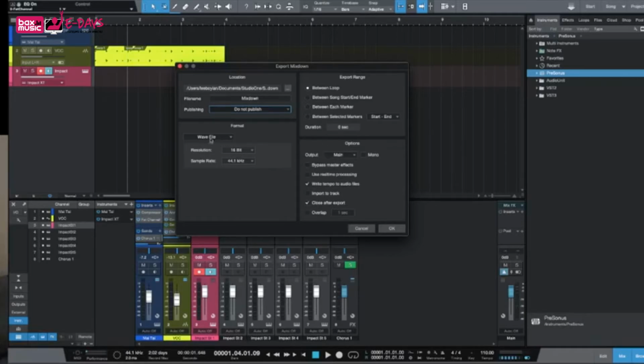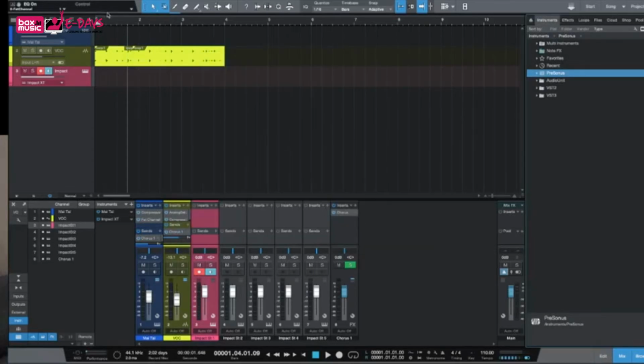So lots of different settings, different file types. Maybe it's MP3 because you just want to do a rough bounce and email it to somebody, so the file type would not be too big. So that's another option. And the regions that you want to export, you can select between the loop, which would be like a loop range that you can select at the top here.